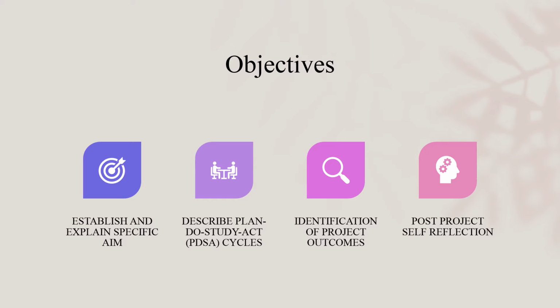The objectives of this assignment were to identify and describe my specific aim, highlight the PDSA cycle activities that were completed as part of this project, identify the project's outcomes, and post a post-project reflection.